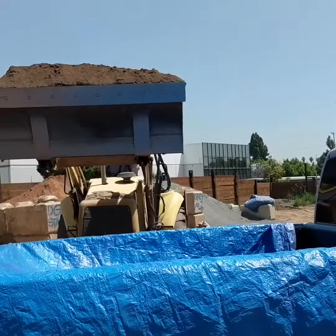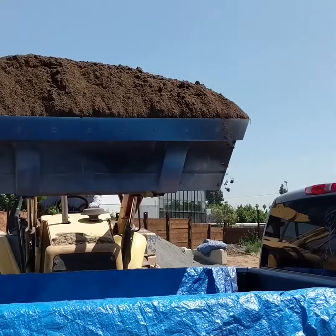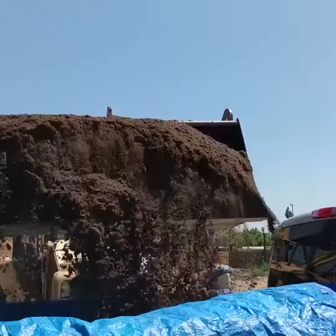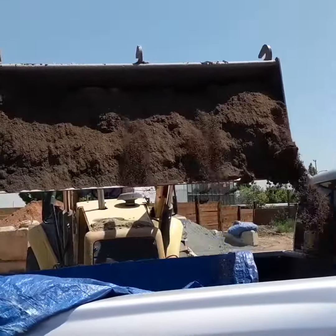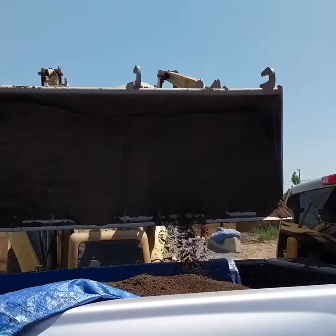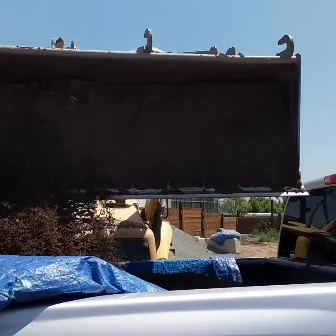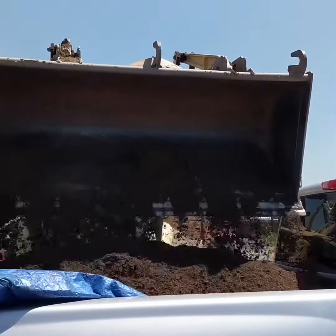So we put the tarp in there to keep the dirt from getting out of control. There it goes. Dump it! Oh man, that's a lot of dirt. It's about 2,000 pounds of dirt. Woo-hoo! Oh yeah.